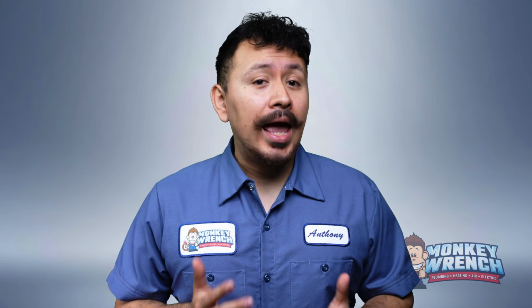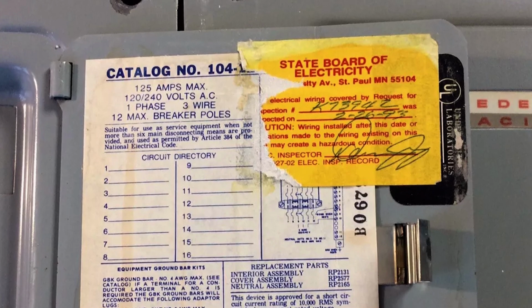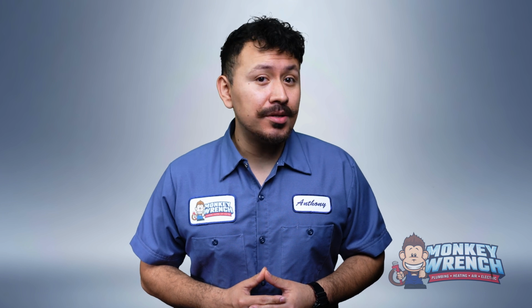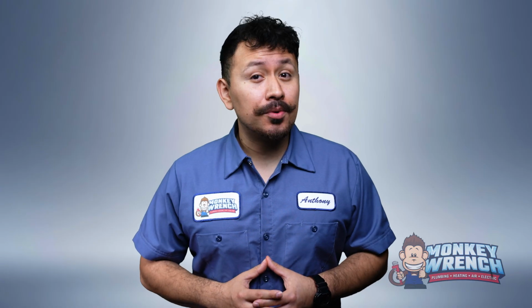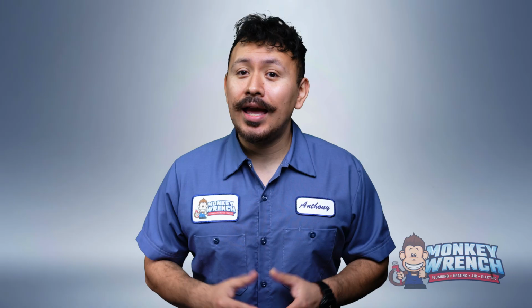Number 2, amperage upgrade. Many older panels max out at 100 amps, which isn't enough for modern homes. Upgrading to a 200 amp panel or higher adds to the cost but ensures the system can handle today's energy demands, including EV chargers, AC units, and high wattage appliances. Think of this as upgrading from a garden hose to a fire hose. It's an investment in capacity and reliability.